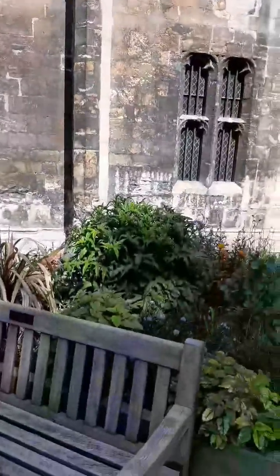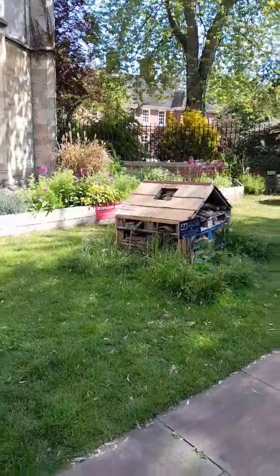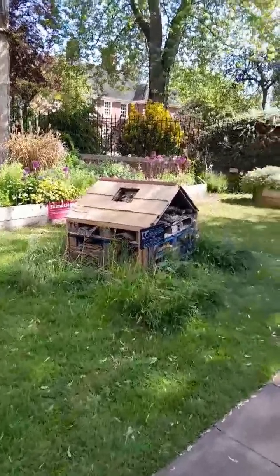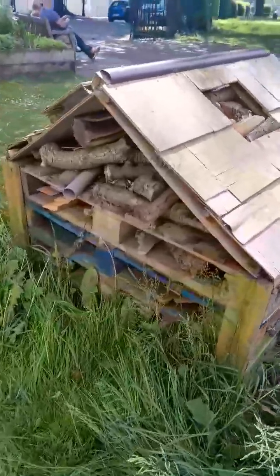Nice little shop here with some beds. I was off for a bug hotel. My youngest niece Charlotte, she is into bug hotels, she's into bugs. Beautiful little area just out here. I don't see any bugs.